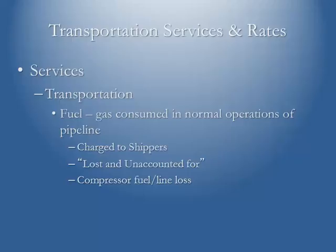moves from point A to point B, we've talked before in terms of the logistics chain about this idea that they're using compressors along the way. Now, the compressors, for the most part, are going to be natural gas. They may have some electric compressors, but they have the right to charge you for that. They can charge you for the cost of the electricity to run the compressors, or what they do is they'll deduct the fuel that they use along that path.